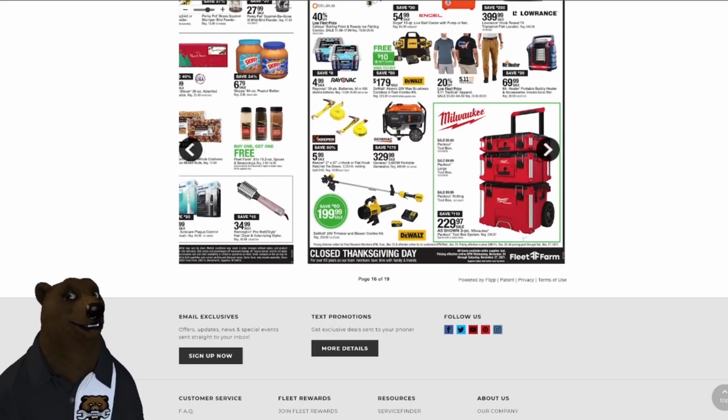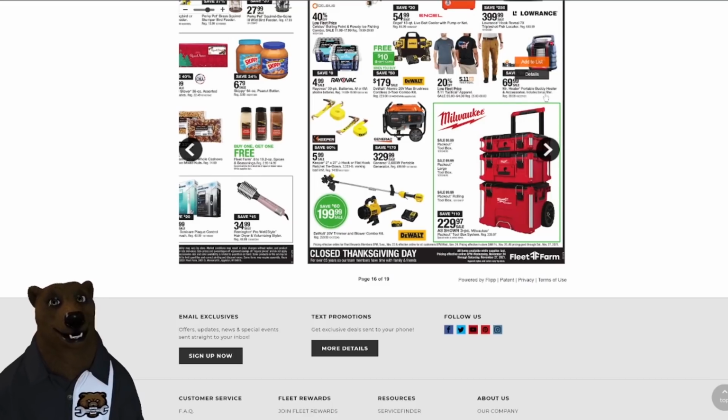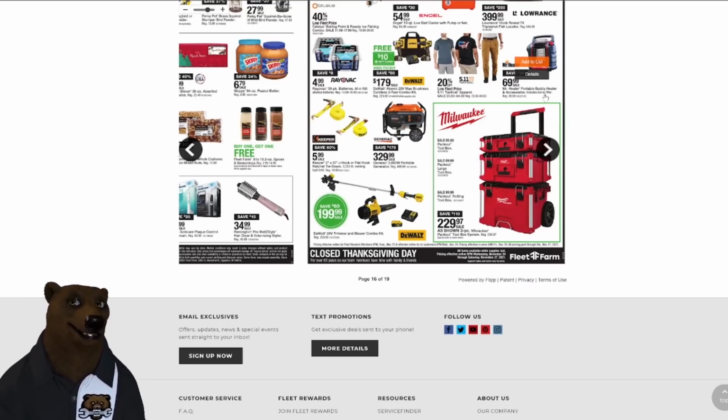We got the Milwaukee. Now, the deal on the pack out system is $200, but you don't get that slimline top box. Instead, you get the milk crate, and a lot of people don't like the milk crate. So here you go. For $230, you can get the full box system there. Above that, we've got the Mr. Heater portable buddy heater for $70. Now, double check when you buy it, most of those Mr. Heaters are safe for indoor use, but look on the box, make sure it says that. The Generac, we got a Generac generator here for $329.